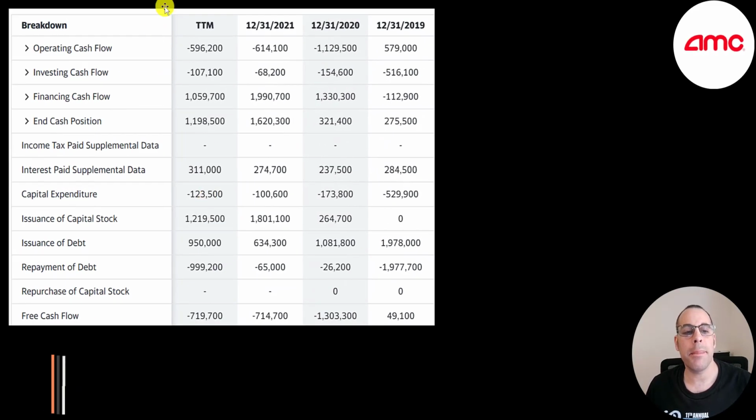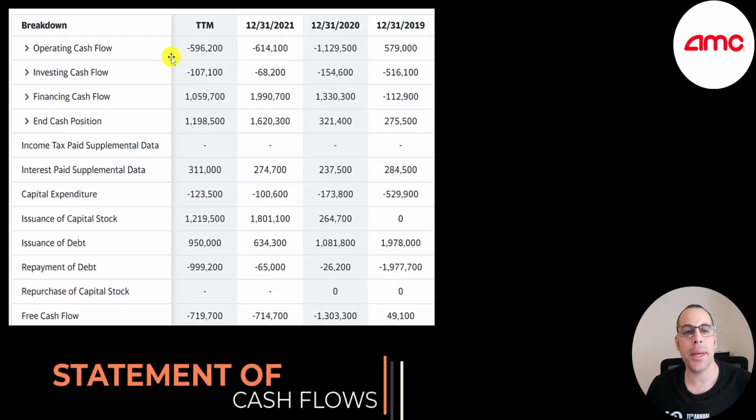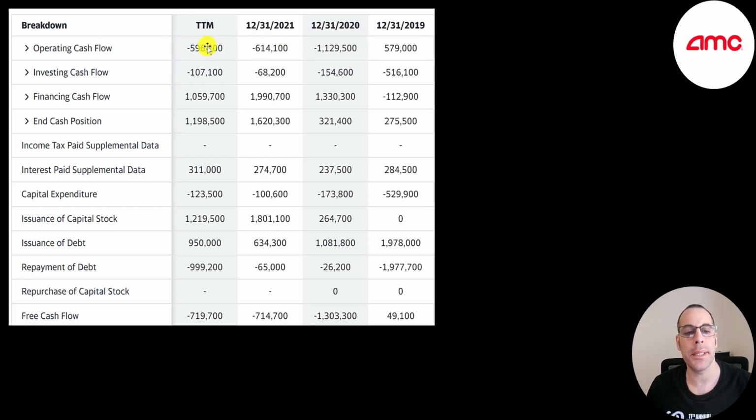This is the company's statement of cash flows. The top line is operating cash flow. That's how much cash the company generates or loses from its operational business. They lost 600 million of cash flow in the trailing 12 months. They generated 600 million in 2019, but they lost over 1.1 billion in 2020. They spent 124 million in capex in the trailing 12 months. Capex are investments in property, plant, and equipment. When they buy the real estate to put a new movie theater in, the cost of that real estate is part of capex. Operating cash flow minus capex gives you your free cash flow.